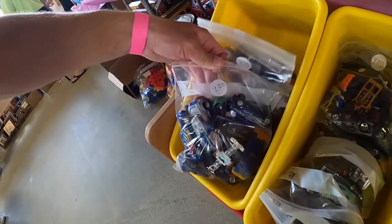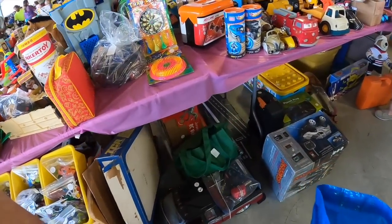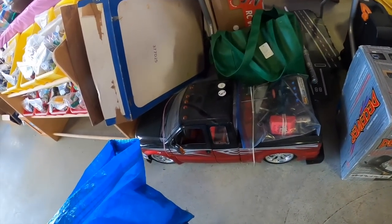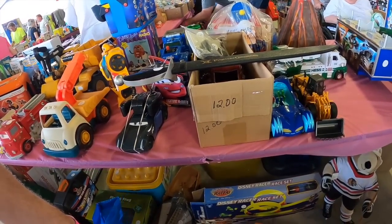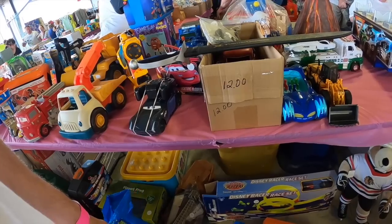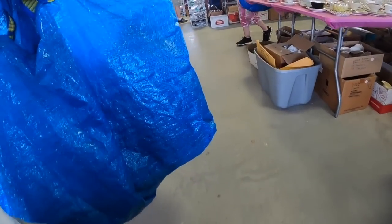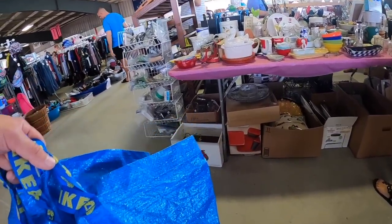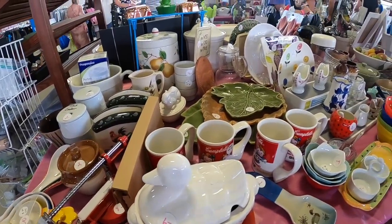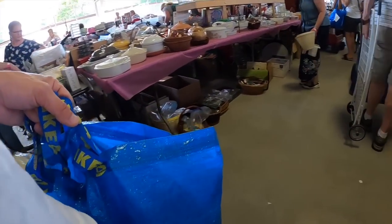These bags are $7. What else we got here? That's marked okay. It's $20. Trick might be to look at the stuff underneath the table.